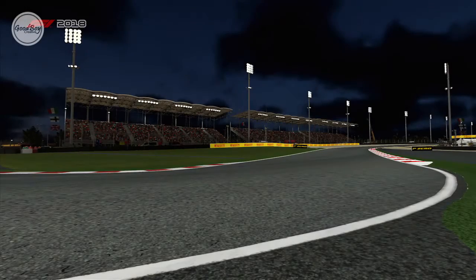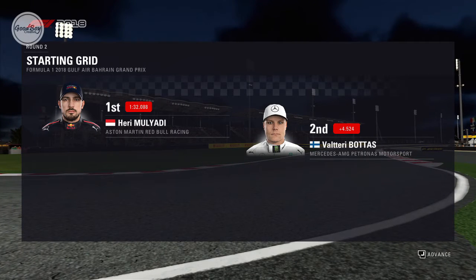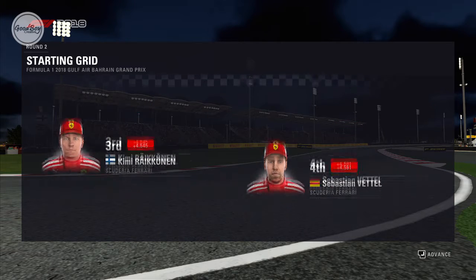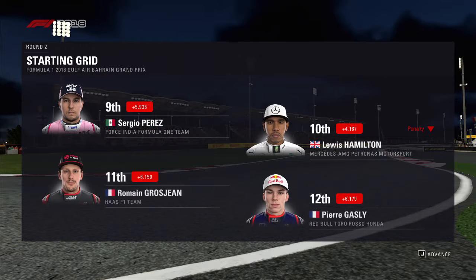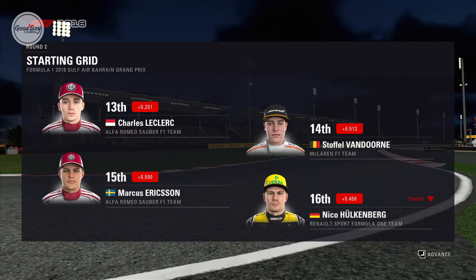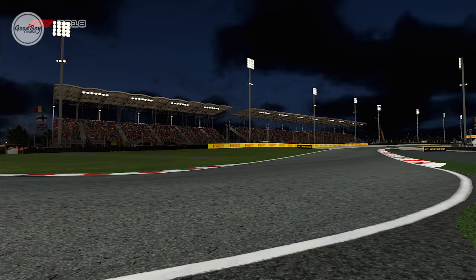We're almost ready to go then, and this is what the starting grid looks like for today's race. Hamilton lines up on pole position, and it's Valtteri Bottas that completes the front row. Looking down the rest of the grid, we have Räikkönen, Vettel, Daniel Ricciardo and Magnussen, Sainz, Alonso, Perez and Lewis Hamilton, Grosjean, Gasly, Charles Leclerc and Vandoorne, Ericsson, Hulkenberg, Brendon Hartley and Lance Stroll, Sirotkin, and Esteban Ocon rounds off the grid. And now it's time to head down to the track.